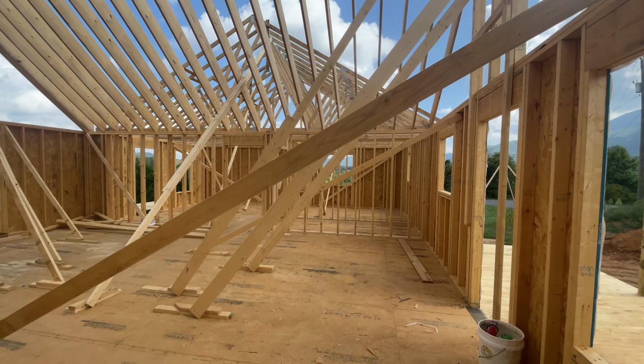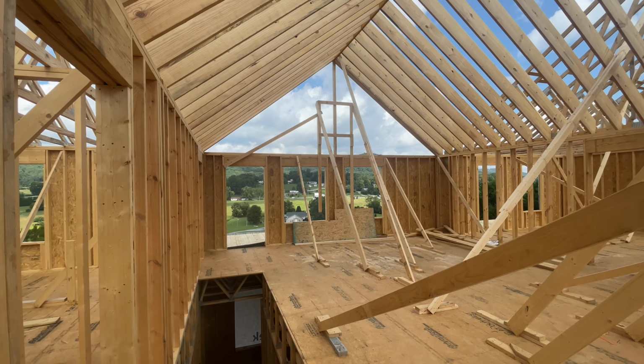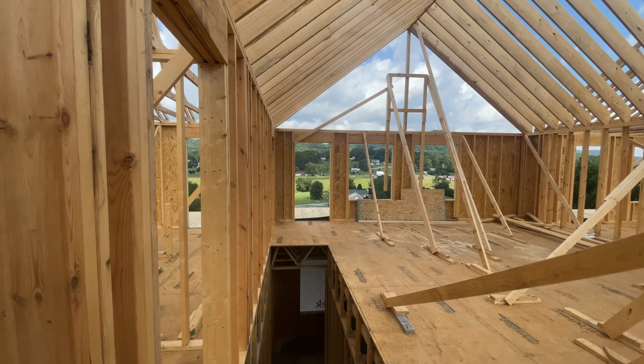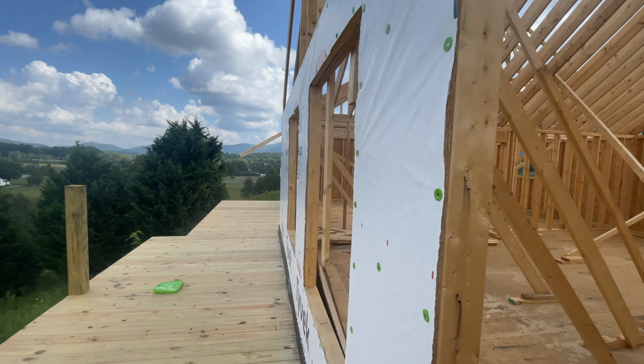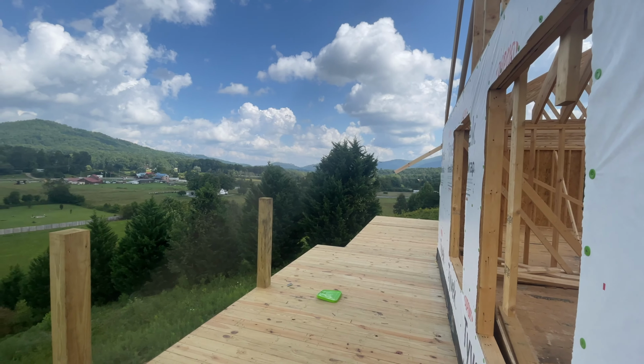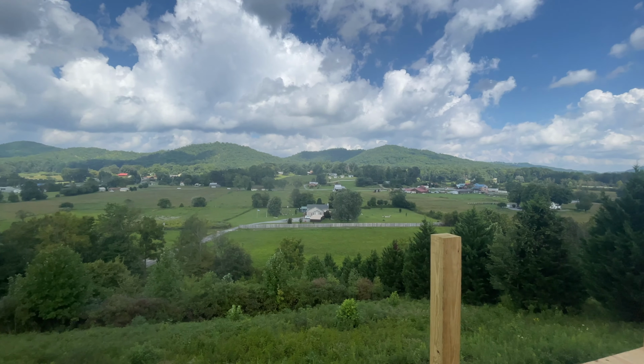We would come in here into your great room with your kitchen. Your big living room. All right, so when we step out of our living space, we've got a huge view. You guys nailed it on this one.